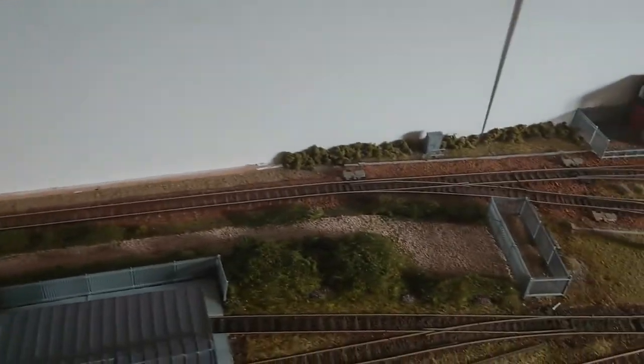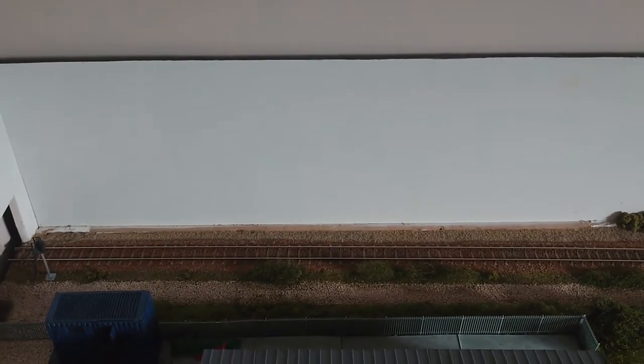It would probably blend into the back scene a little bit better. It wouldn't be quite so dominant, but the other idea I had was just to put a row of fairly low relief trees and bushes there, just to add a bit more greenery, because there's not really anywhere on the layout other than that area of undergrowth there where there's much in the way of greenery. So I thought some trees there might look a bit more interesting. It'd be quite a nice little backdrop to have with trains sitting in front of it.